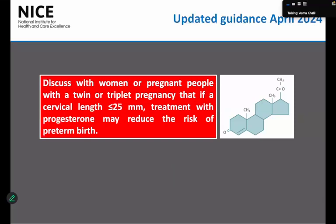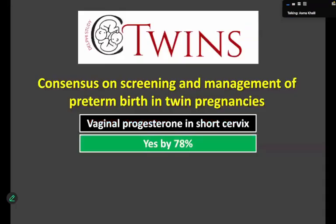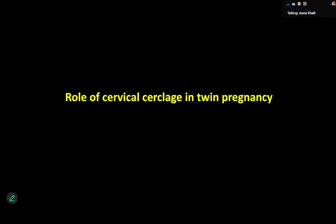And just to highlight that NICE, in the most recent update, April 2024, did recommend giving progesterone to women with twin pregnancies with short cervix. Interestingly, they said twin or triplet pregnancies, which is interesting because the evidence in triplet pregnancies is really scarce. But it seems that, having a pragmatic approach, they did recommend progesterone also to women with triplet pregnancies with short cervix. What about this consensus that we did recently? To some extent, there is consensus by 78% of the people that we should give vaginal progesterone to twin pregnancies with short cervix.